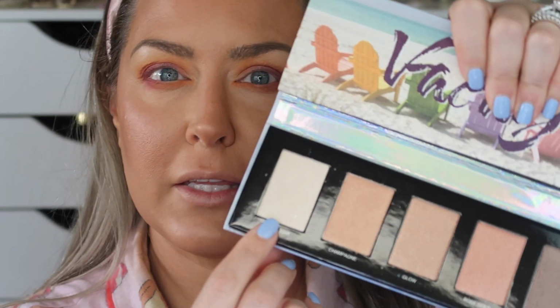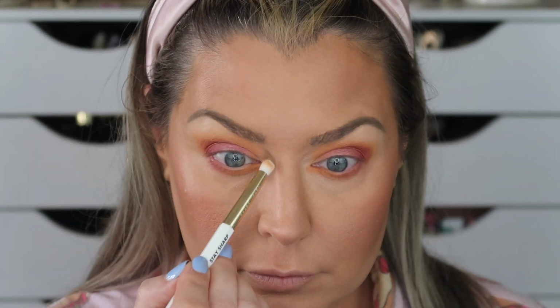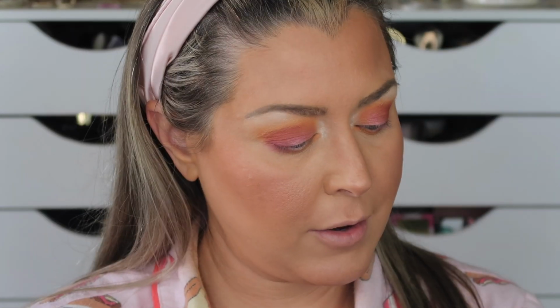Then I think what I'm going to do is take this shade, which is a highlighter, and pop that in the inner corner and on the brow bone. And then before I jump off and do liner and mascara, I'm actually going to mix Rose Gold and Glow highlighters together and plop that up here. Ooh, that's pretty. Let's add a little bit of champagne. Oh yeah, that's pretty.